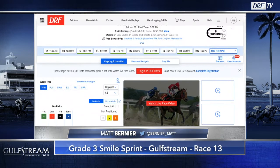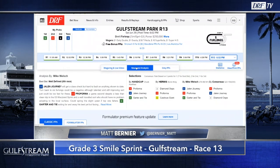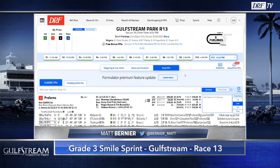It's a beautiful thing. And if you don't like my analysis, you click on News and Analysis. You get the write-up from Mike Welsh. You get selections from other DRF handicappers. You name it, you got it here. Gulfstream race number 13 using the new Classic PPs. Scheduled post time for the 13th on Saturday afternoon down at Gulfstream is 6:02 Eastern. Good luck.